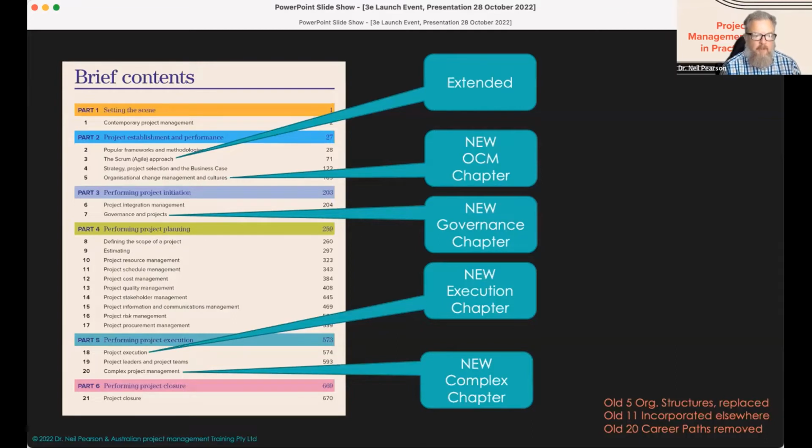So what's changed then? Quite a lot in the book. We've basically extended the Agile Scrum Approach chapter, made that more comprehensive based on a combination of the Scrum Guide and Scrum Study IP. We'll talk more about that later.